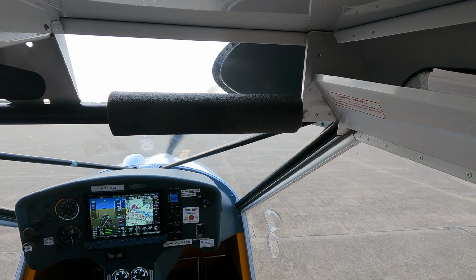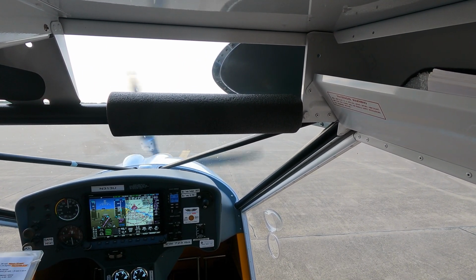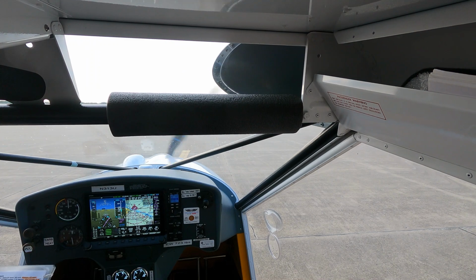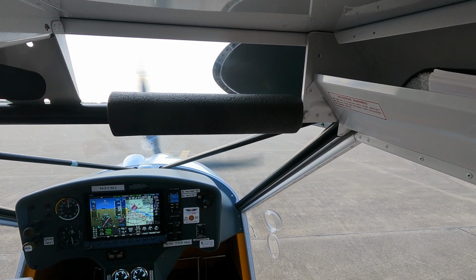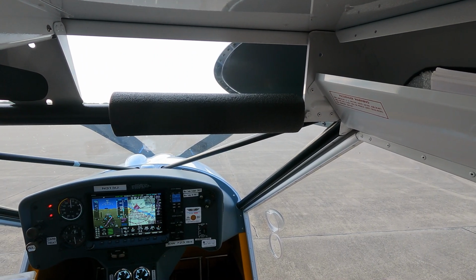All right, let's see how to turn this thing off. Parking brake is set, the ignition switches off one at a time. Engine speed. Engine monitor.